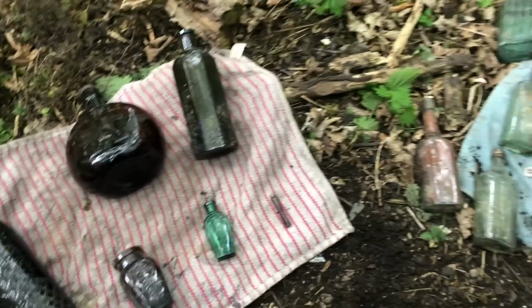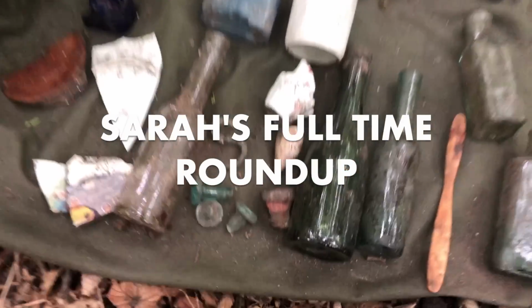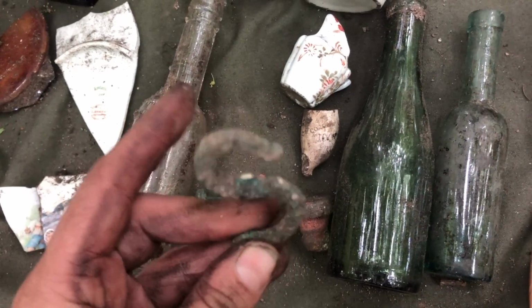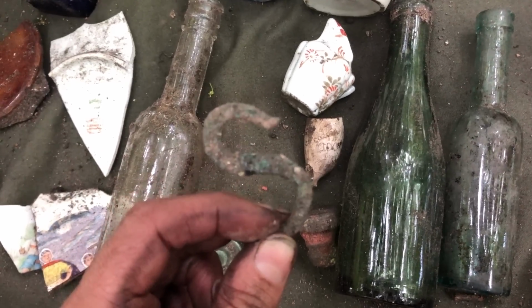And that's the full-time roundup. Sarah's full-time roundup, added to the stuff from this morning. I found my little S sign. I don't know what it is. Maybe it's a buckle, maybe it's some kind of coat hook, but I might take it home and try and clean it up a little bit.